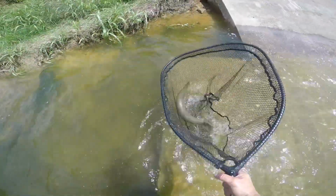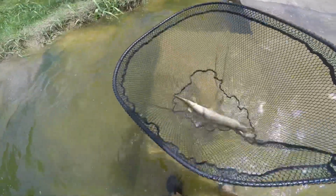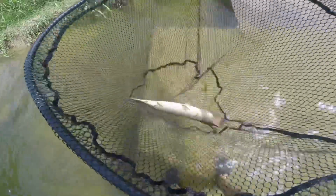Testing this net we got from Walmart, see how well it does with catching gar, decent sized gar, I'd say. Let's see how it holds up. Man, did I just catch one?